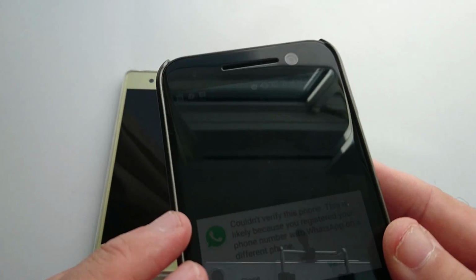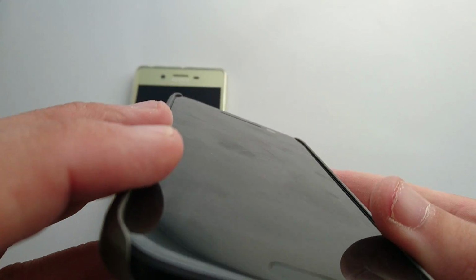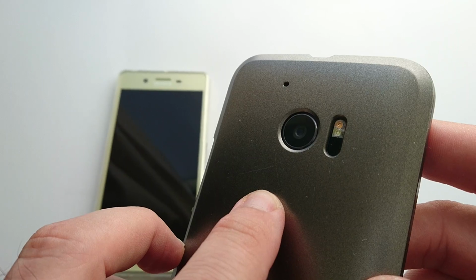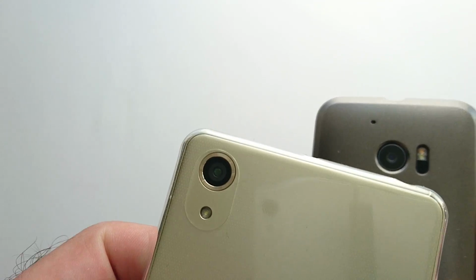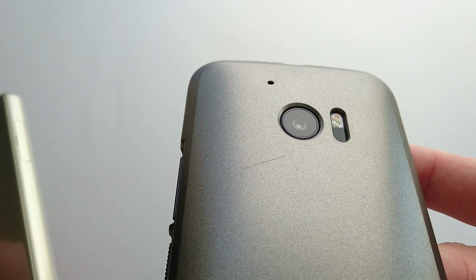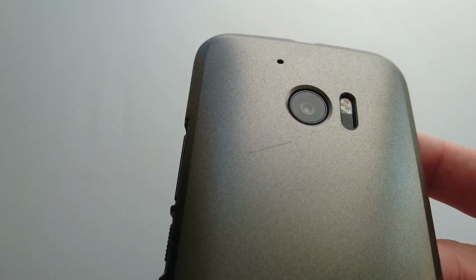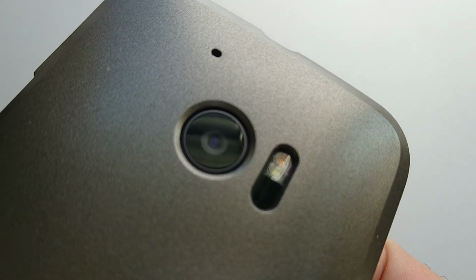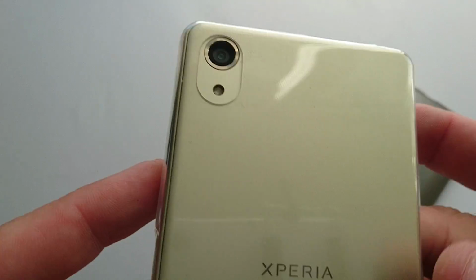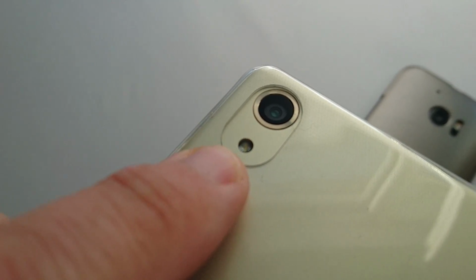And this other phone is the HTC 10. Very good camera. This is, if I remember right, f1.8. This is f2, so slightly better camera for low light on the HTC, and it does have the dual tone LED and laser focusing. The Xperia has some sort of hybrid focusing, but just a single white LED as far as I can tell.